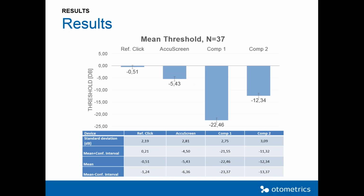If we take competitor 1, we can see that we ended up at minus 22.46 decibels on those. And competitor 2, we ended up at minus 12 decibels. So as you can see from the AccuScreen and competitor 2, we end up with sort of 7 dBs difference in threshold level. And we can also see from the table below that we have a relatively small standard deviation, so it was a relatively stable measurement between subjects.